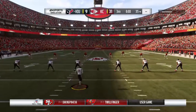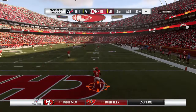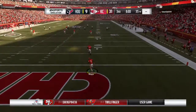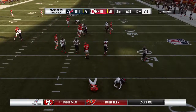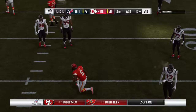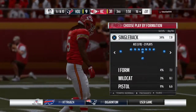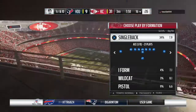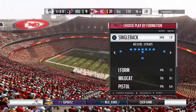Both teams try to avoid being one and done in these playoffs as we start the second half of this AFC wildcard game. That's fielded in the end zone. And in hindsight, probably should have stayed where he was, as he'll only get back to the 16-yard line. Here comes the Chiefs offensive unit as they'll have it to begin quarter number 3. They built a good first half lead. Now they have a chance to add on to it.